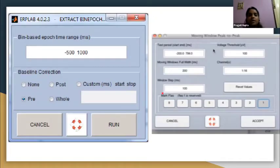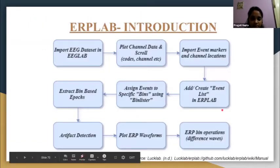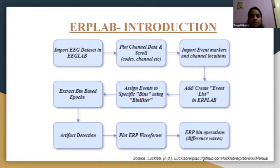Then we have the extract bin epochs. After creating the event list in ERPLAB, we assign events to the specific bins using the bin lister. For example, in an oddball paradigm, if you want to assign one bin for the rare or deviant stimulus and another bin for the frequent stimulus, we use the bin lister. Then we want to extract those bin-based epochs, those bins of standards and deviants, and with that we further process the data.